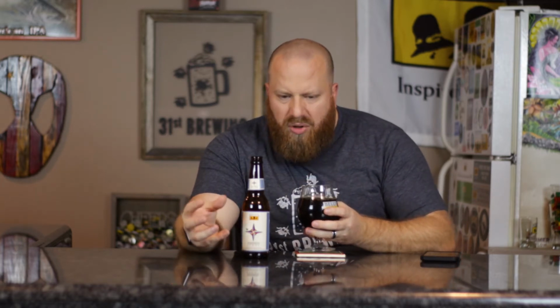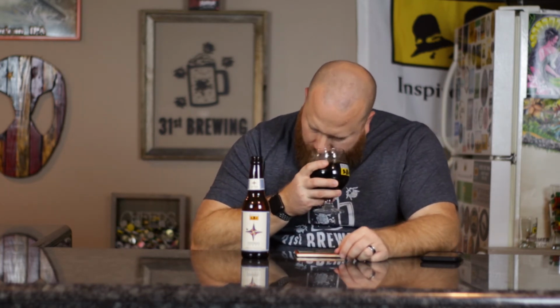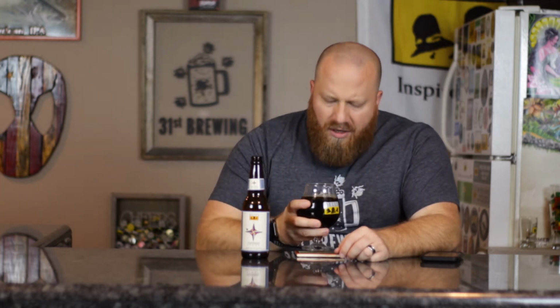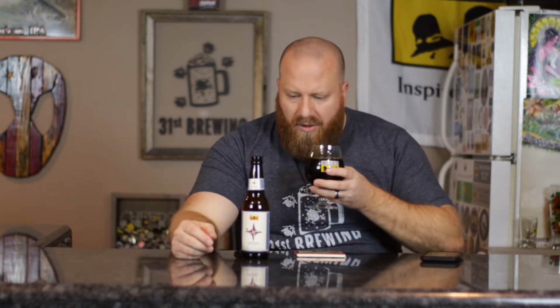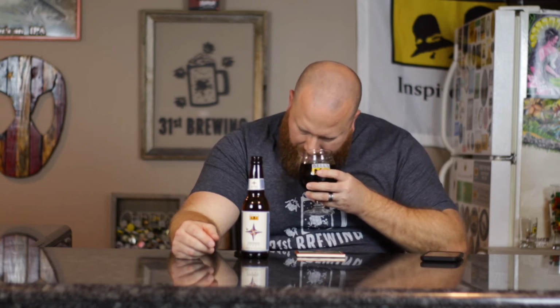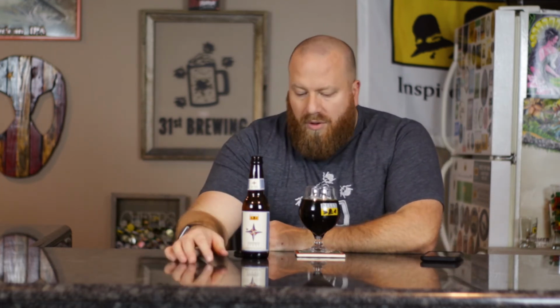Dark fruits, figs, plums. You do get some sweet, very dark roasted malts in there. A little bit of chocolate sweetness. It almost smells like it has an oakiness to it. But we know this isn't the barrel aged version. I think just from sitting over the years, it's a little over 4 years old now, that alcohol with that very dark roasted malt is coming off kind of oaky.